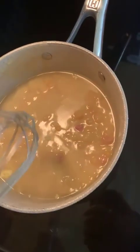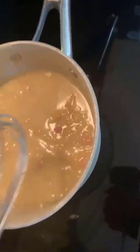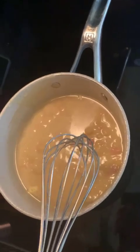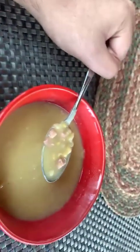There we go, the stove. Voila, see? Tofu. So I'm gonna cook this, then I'll be back. Just a little quick update. Nice amount of tofu right here. Mmm. Who knew being vegan would be so much fun?